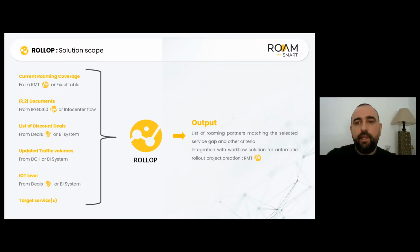Additional input is the IoT charge, which can come from our deals module if you have it in place, or from the BI system, probably. And the last input is, of course, the target services. So which services you want to roll out as a next priority. This is something that you can, of course, configure directly on the interface.